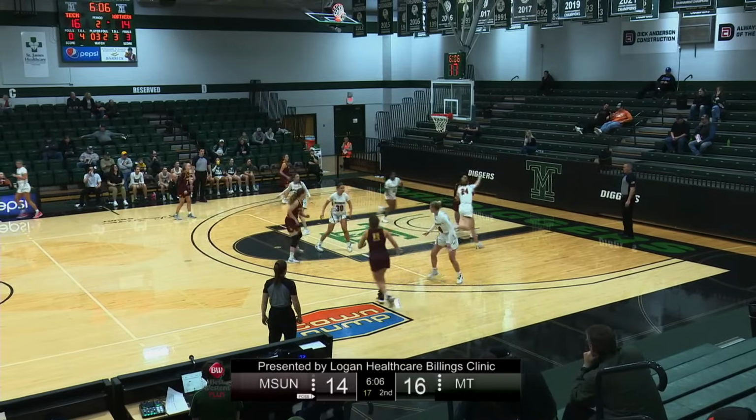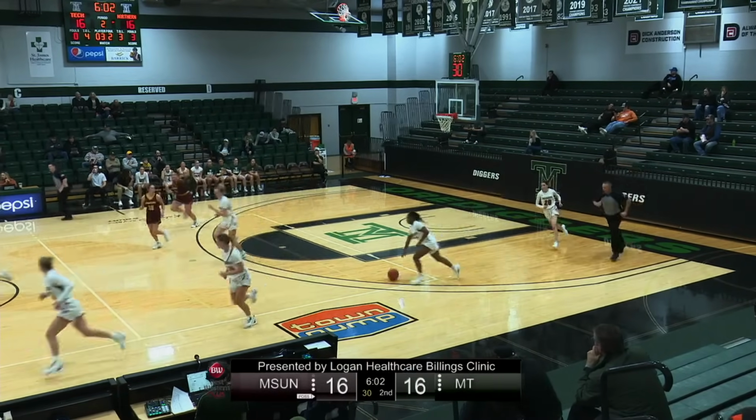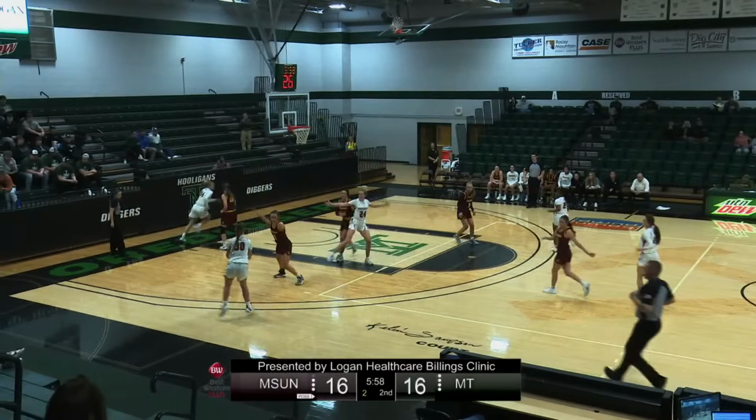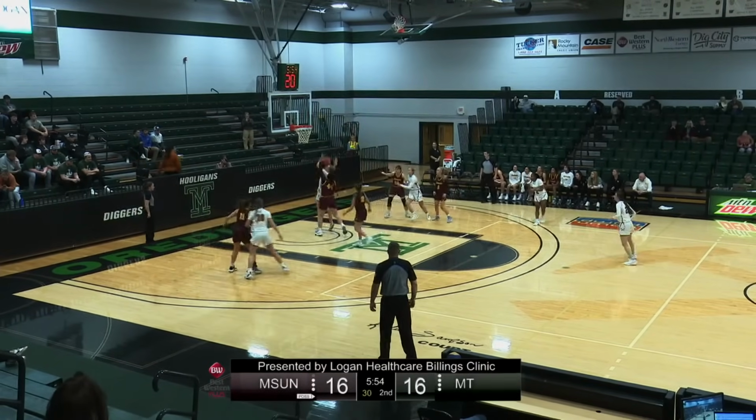Skylights, 6 of 22. Nice entry to Toms, and Toms finishes. Great job of slipping the screen and getting to the hoop. Nice pass. Beautiful touch on that. The redshirt junior in Toms has 6 points. She averages 11. Westwater with a hook shot, no good.